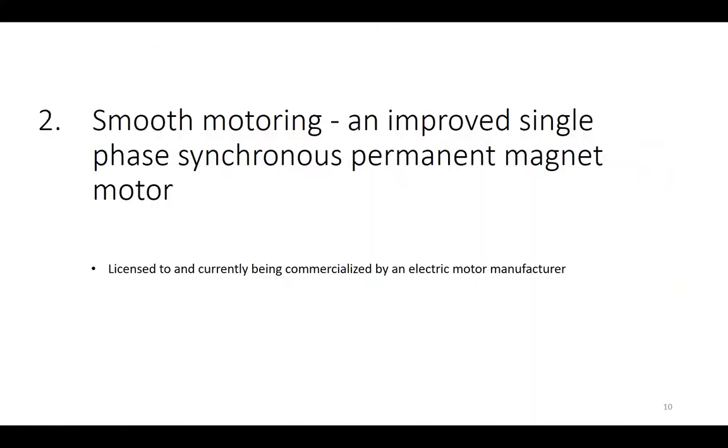The next project I've been involved in is about an unusual type of single phase synchronous permanent magnet motor. So this is a class of single phase motor, but it's synchronous rather than the commonly used single phase induction motor. This is synchronous, so it's a little bit more unusual. And this particular motor that I've developed is being licensed to, and currently being commercialized by, an electric motor manufacturer.